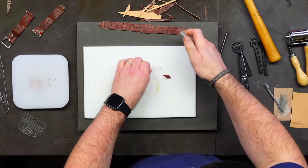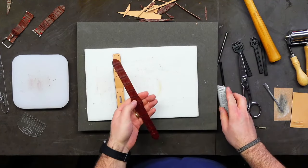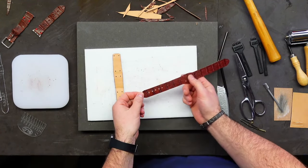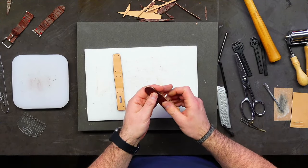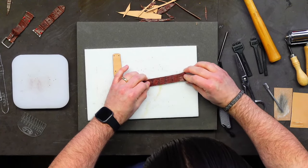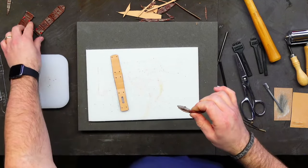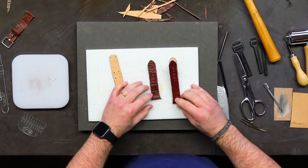All right. We got the second piece punched out, and this part here, the holes for the buckle, I'm going to go ahead and mark those. The way that I do this is I will fold it over, because this whole piece right here is just going to be folded, and that's what this is going to look like.